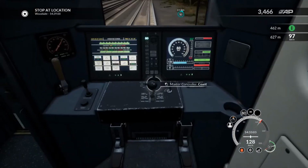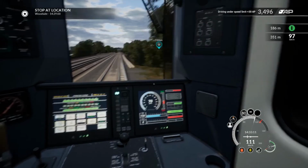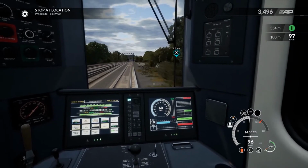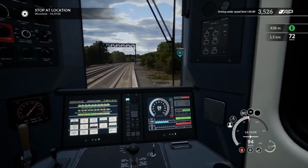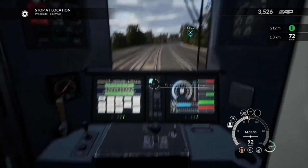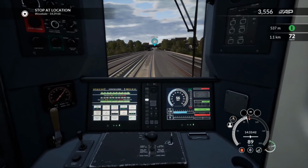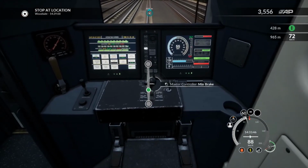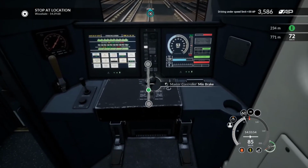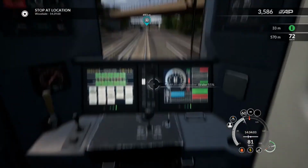We'll put a bit more brake in. Oops. A bit more. Wow, it's really hard to gauge where you are on the brakes using the mouse. So we're still 1.5 k's away. We're coasting, that's alright for the moment. Starting to see the station up ahead shortly. I'll start to put a little bit of brake on. Arriving at the station, put some brakes on, start to get into it.